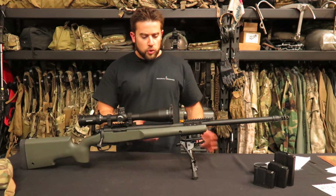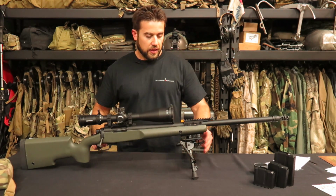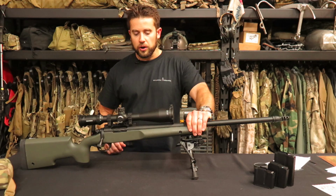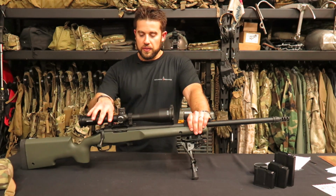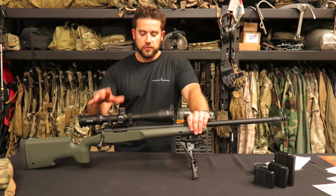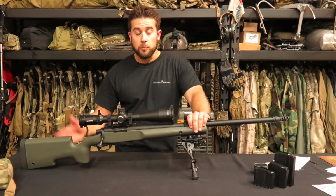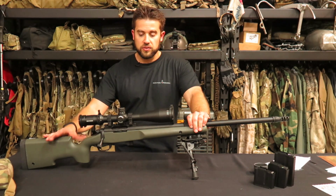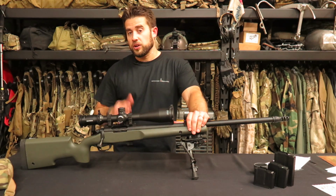So moving on from the Badger bar, and as well as the Harris bipod, we talked about the EFR. This is the Nightforce SHV 4-14. This is their F1 scope. It's a 50mm scope, and I was talking with Mark over at Accurate Ordnance too, and he said this is a phenomenal scope, and I was glad to hear that because I don't have a lot of experience with scopes.